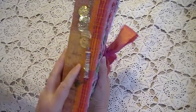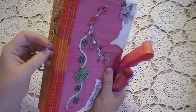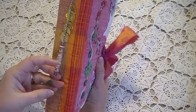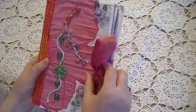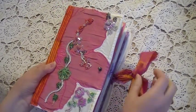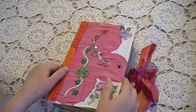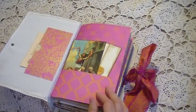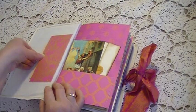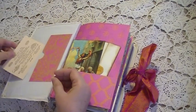We have a sari ribbon that wraps around the spine. And we have a boho bead with gypsy coins and a little elephant. We have a sari ribbon on a hitch post. And she can accommodate becoming even larger. Here she is. We start with a pocket here on the left with a Tiffany & Company tag.